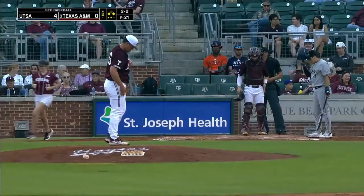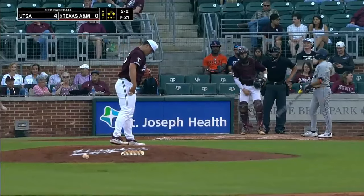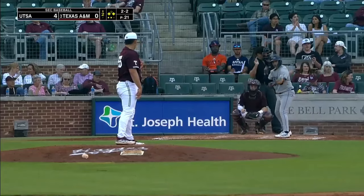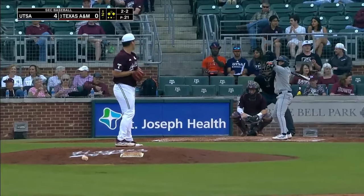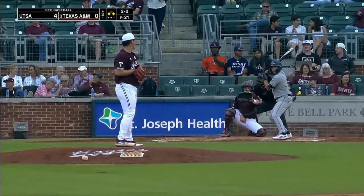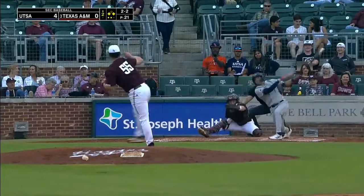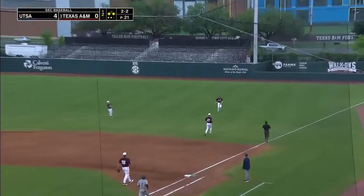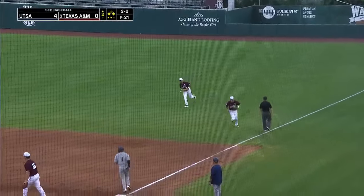Yeah, it wouldn't surprise me if we're looking up in early June and this Roadrunner team has found their way into a regional. 7-2 in conference. Won their last three in conference. They've won their last four weekend series. Here's the 2-2. Lifted into shallow right. Chestnut out, Montgomery in, and Braden makes the grab.